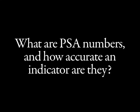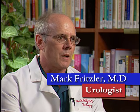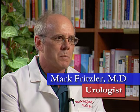PSA stands for prostate-specific antigen. This is a protein that's produced in the prostate. There's a lot of PSA in the prostate, and the PSA is an enzyme and it has some function. The PSA by itself is not dangerous or harmful. Some of that PSA will leak out into the bloodstream, and you can do a blood test and measure that.